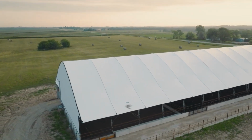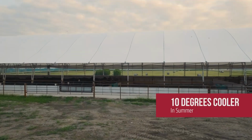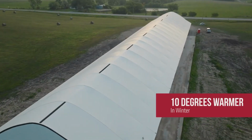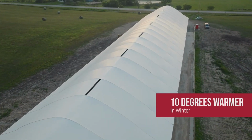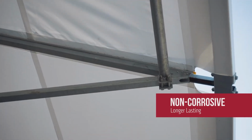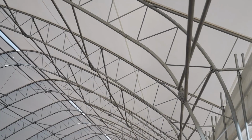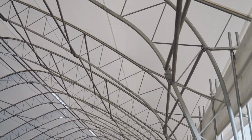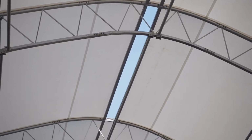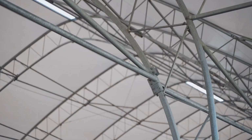AccuSteel product is real easy for me to sell because I've been able to witness all styles of buildings with livestock in them. And so one of the biggest features for me is the fabric cover is actually about 10 degrees cooler in the summertime and 10 degrees warmer in the wintertime than a steel covered structure. And then the fabric is also non-corrosive, to where we've seen steel covered structures actually start to corrode at a 12 to 15 year area, where this fabric will last 25 to 40 years before there would be any need to be doing any replacement.